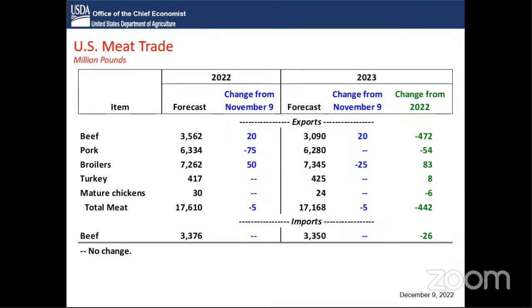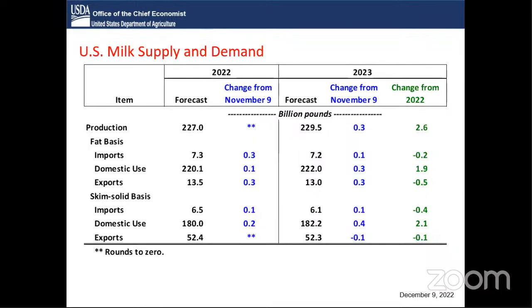Trade here too, again, really not a lot to report, just some 2022 minor changes based on updated trade data. Beef, we're seeing some changes, mainly in the east markets, and the rest is just various markets updating data. No real big story there. Let's then move into dairy.